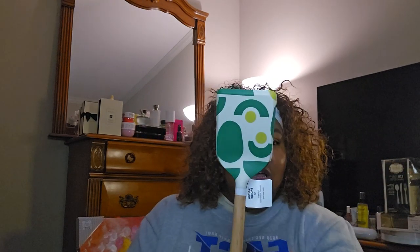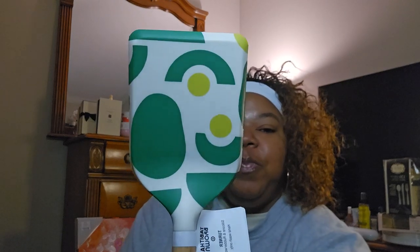All right, anyway, getting back to the haul. I found this turner, which I thought was really, really cute. I love the color. It was also $1.50, and I picked up two of these. So, really good finds for the Tabitha Brown collection.